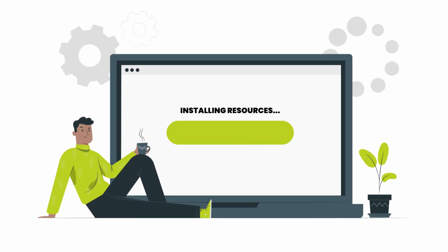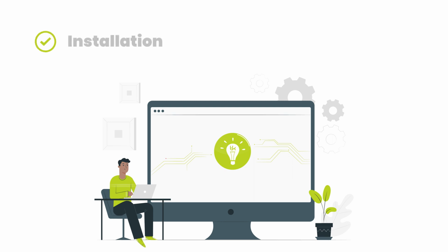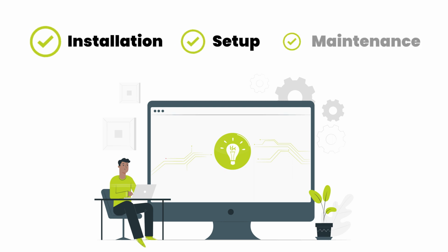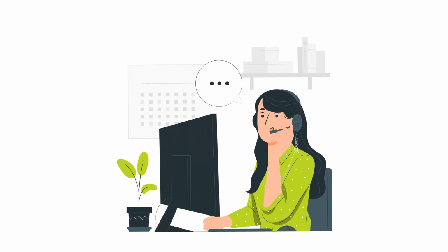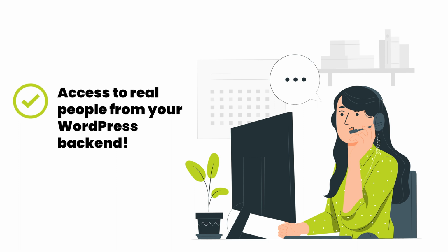Install all resources relevant for you and keep them updated. The solution takes care of the installation process, setup, and maintenance. So we've got you. We'll connect you directly to our support team to save your back, and you'll get access to real people directly from your WordPress backend.